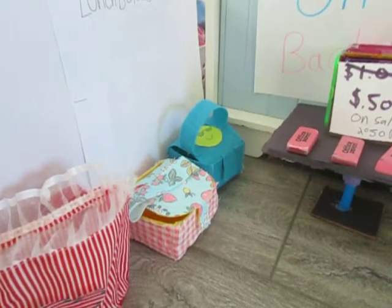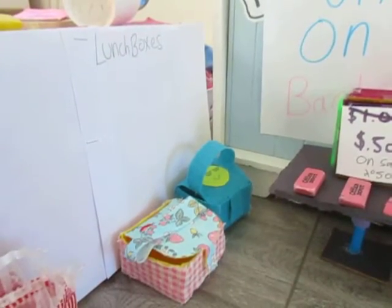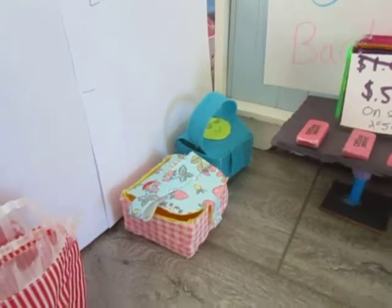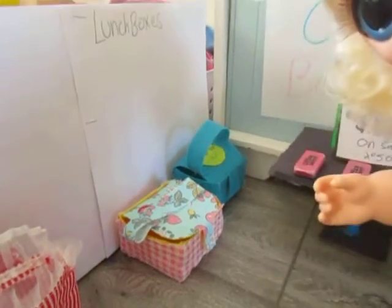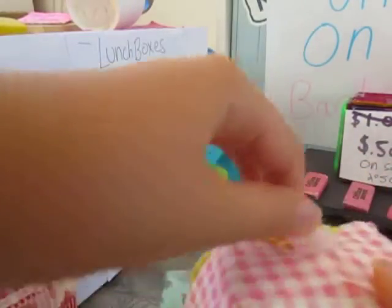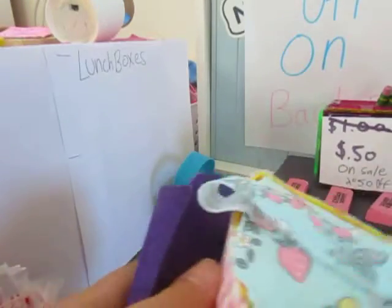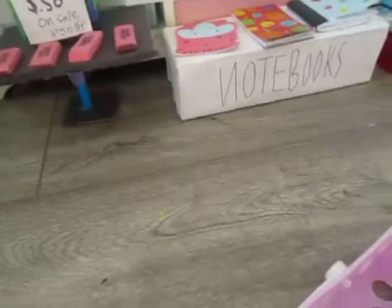All right, Katie, and can I get a lunchbox? Want a lunchbox? Okay. Oh, there are the lunchboxes right there. And there are only two. Oh, and they're kind of like a little basket. That's kind of cool. So there's this one, and then there's this one. Which one do you want? Well, obviously I want that one because it has little patterns on it. It's kind of cuter. And it has more room.